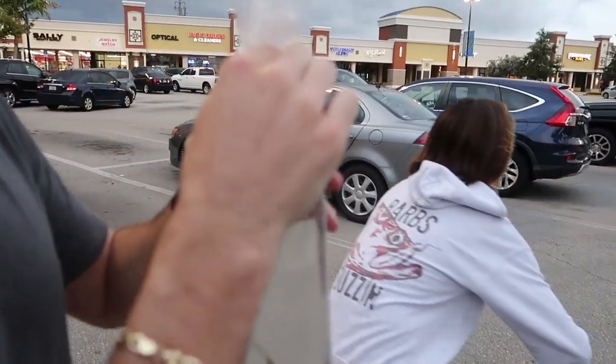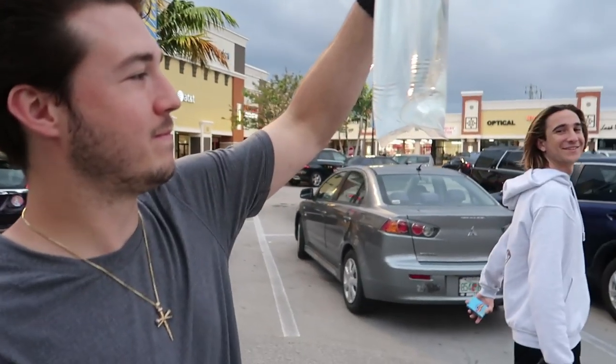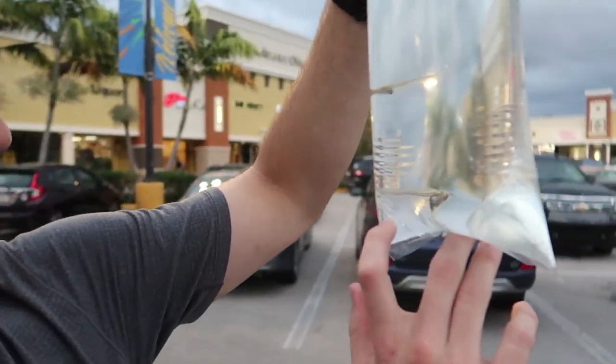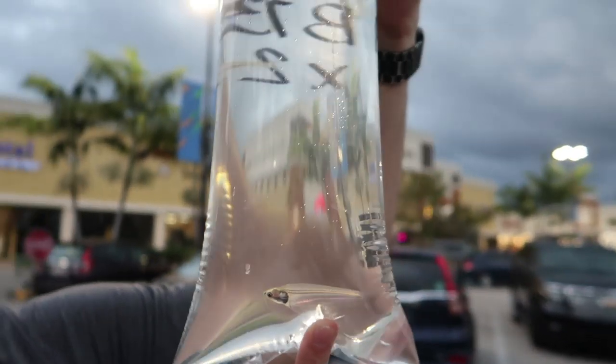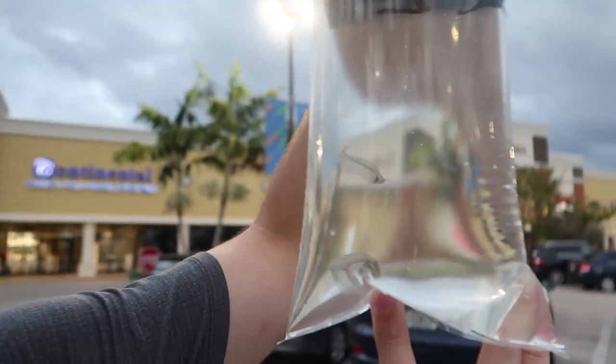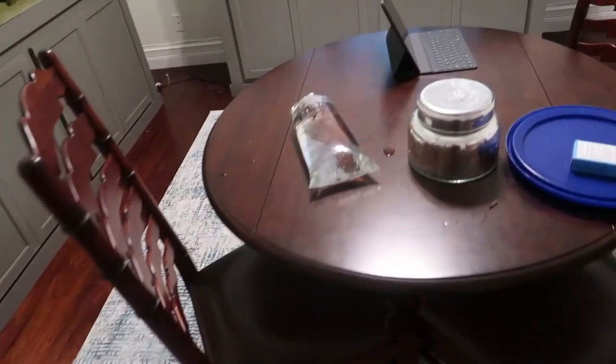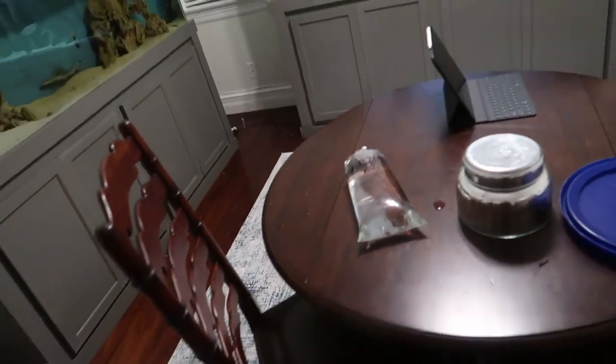Not to mention, if you look at these things, they are absolutely nuts. They look like arowanas. These things are insane looking. These things are pretty much full grown, so let's get them back to the house. Before we put them in, they are right here, and you can't even see them because they're literally see-through in this bag. But you guys will get a good look at them once they're in the tank.